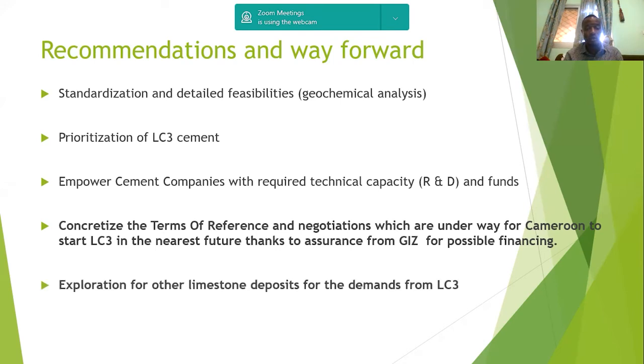And also, we recommend that multi-tier exploration be done for the location of other limestone deposits in Cameroon. Yes, in the north of Cameroon, there is limestone at Figuil. Yes, in the south region, there are now other limestone deposits that we identified, even part of the southwest. But inasmuch as LC3 requires limestone to be added, there is a need not just to look for the clay, but also to look for additional limestone deposits.